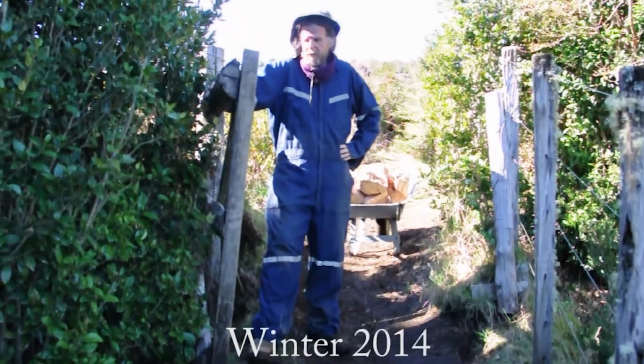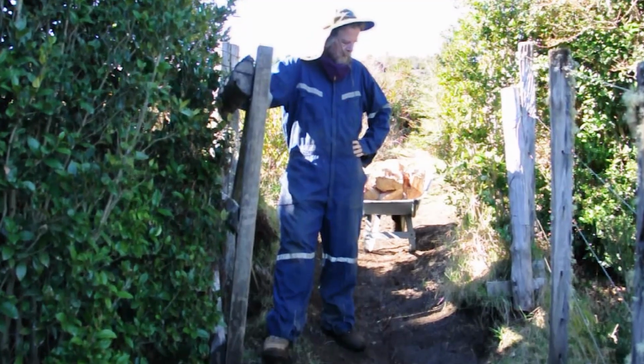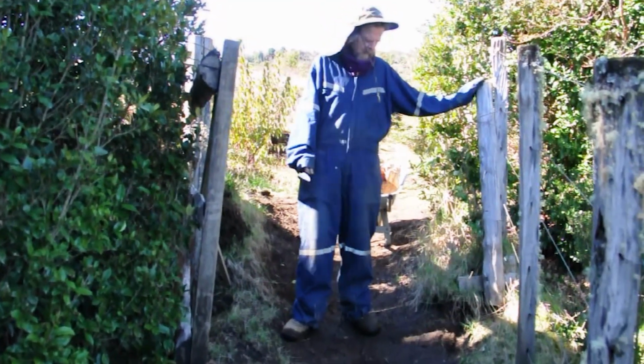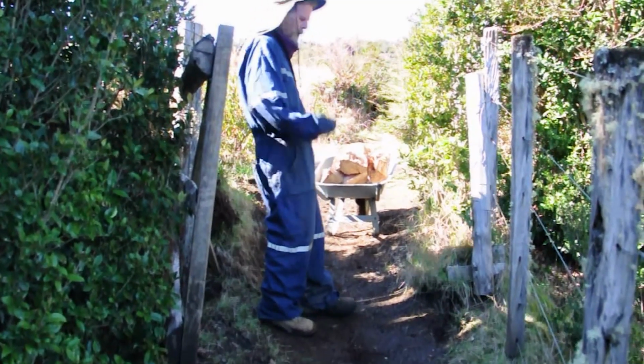This is the gateway we use to enter our land, and 5 years ago when I first made the set of videos, none of this was here. I've made a fence, and now this is the way everything comes up. So let's go in.